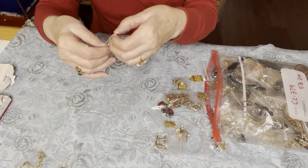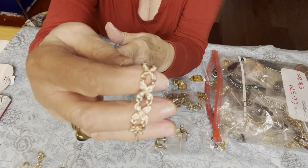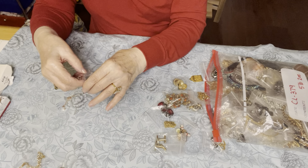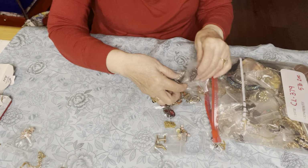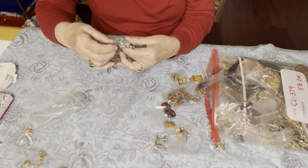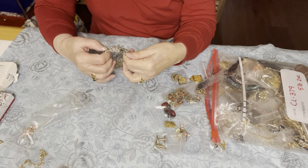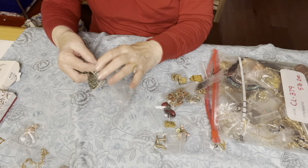This, I love this type of bracelet. Look at this. Hopefully you can see. It's a rose gold color, just beautiful. Absolutely perfect. Let's see. This has a fold over clasp. It's very nice. I don't see any discoloration in that. And that's what I love.